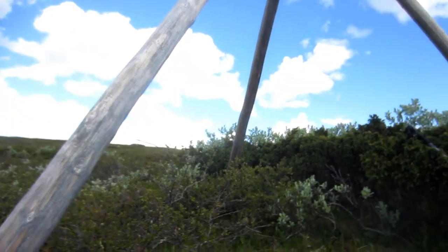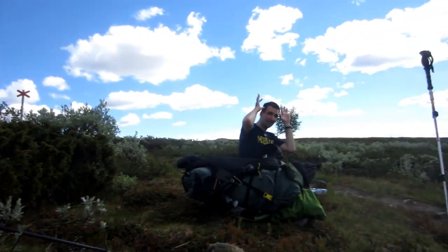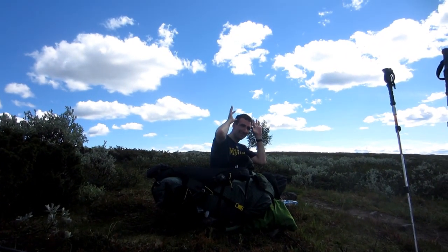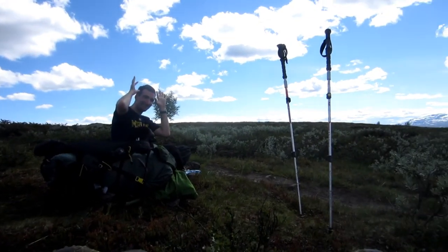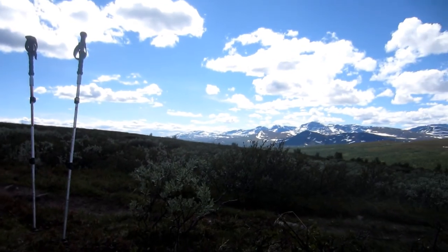Here we are at the top of this pass, having a great time. I'm just going to show you how incredible this is. This view, not necessarily incredible. Coming around, coming around, coming around. Oh my God, it's a reindeer, a moose. It's actually Mike VW. And this is what we are facing.